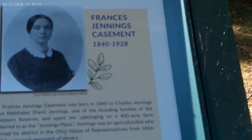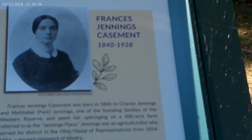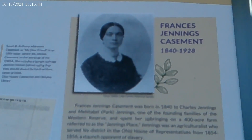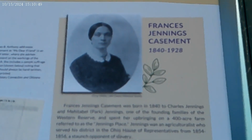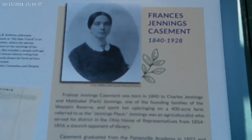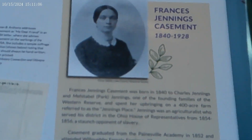Jennings was an agriculturist who served his district in the Ohio House of Representatives from 1854 to 1856, a staunch opponent of slavery. Casement graduated from the Painesville Academy in 1852 and attended Willoughby Female Seminary, the predecessor institution to Lake Erie Female Seminary, now Lake Erie College. She married John S. Jack Casement in 1857. The support and influence of her father and husband encouraged her convictions and afforded her an early source of respectability in the community.